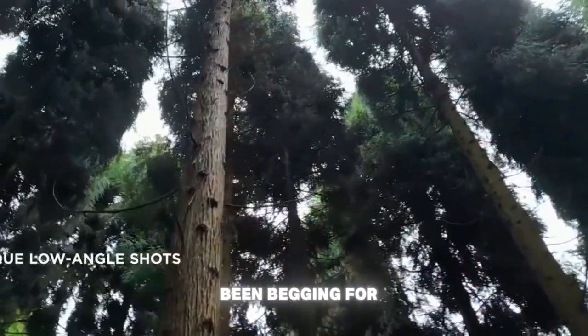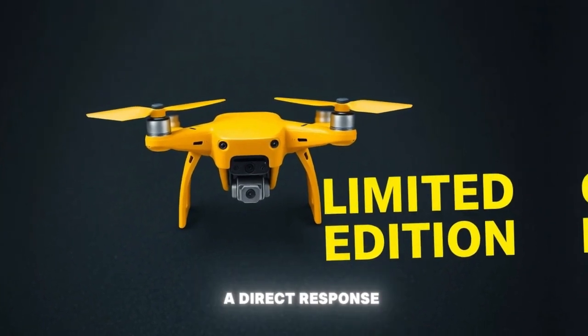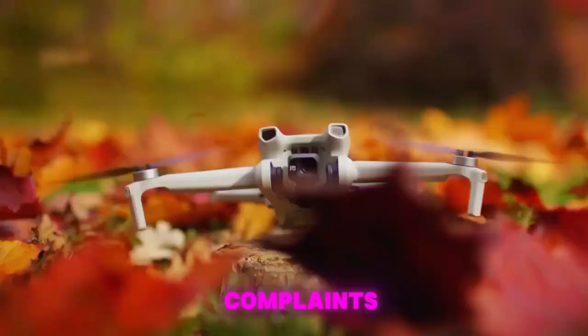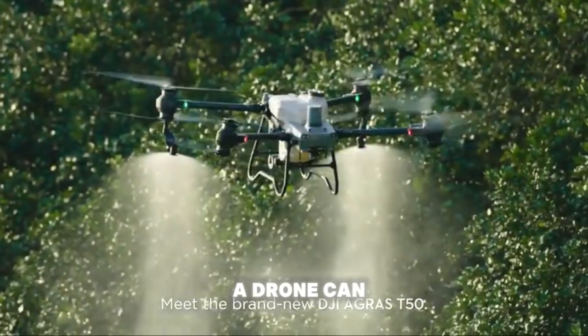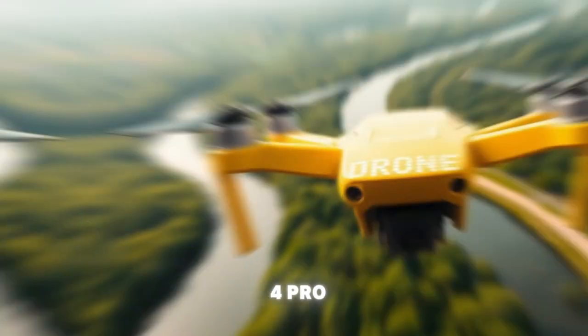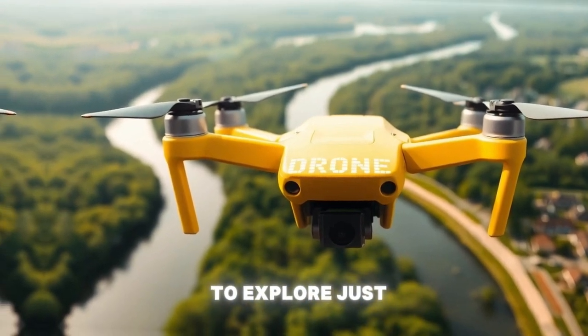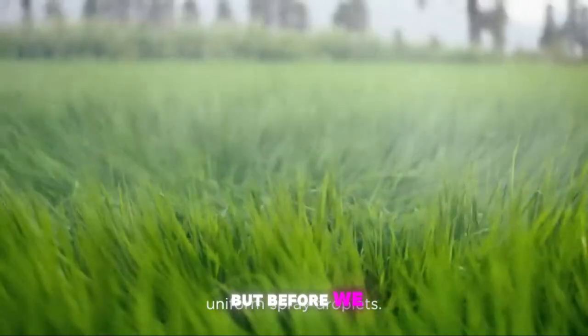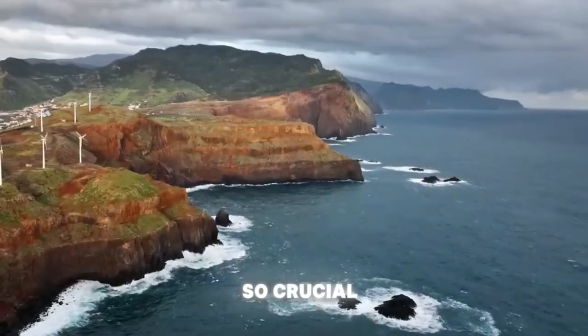Drone enthusiasts have been begging for a game changer, and that's exactly what DJI has delivered with the Mavic 4 Pro. This upgrade is a direct response to our collective complaints, addressing the weaknesses of its predecessors and pushing the boundaries of what a drone can do. With the Mavic 4 Pro, DJI is redefining what it means to fly a drone, and we're about to explore just how they've achieved this. But before we dive into the juicy stuff, let's set the stage for why this upgrade is so crucial.